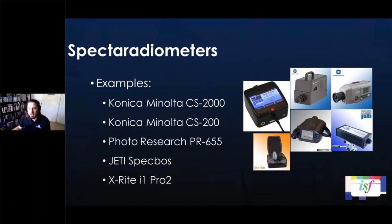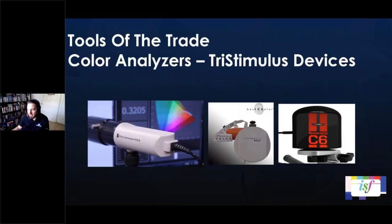So if you look at something like this Minolta right here, this is a lab tool. If you're reading a really dark level in the grayscale, it could take 2, 3, 4, I've heard 6 minutes just to read one level. Versus that same level with the C6, maybe it's 10% gray, I can take that reading in half a second or maybe 1 second.